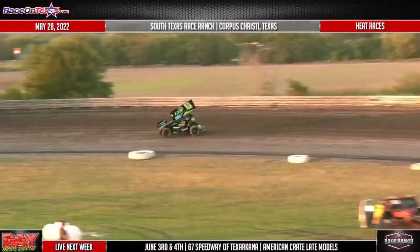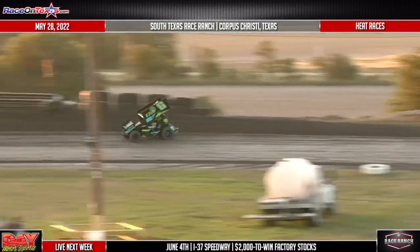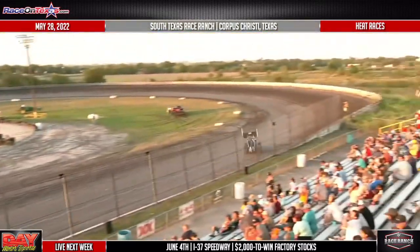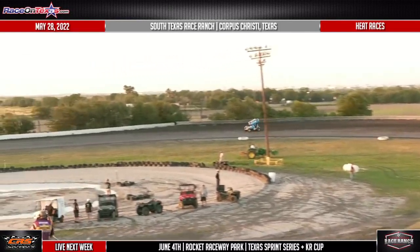All right, that is Christopher Welch in the 23. He's running third. In the sixth, that is your second place runner, Christopher Townsend. Come on, Townsend, get up on that wheel. He's trying. Townsend's number six in second place, 23 in third.